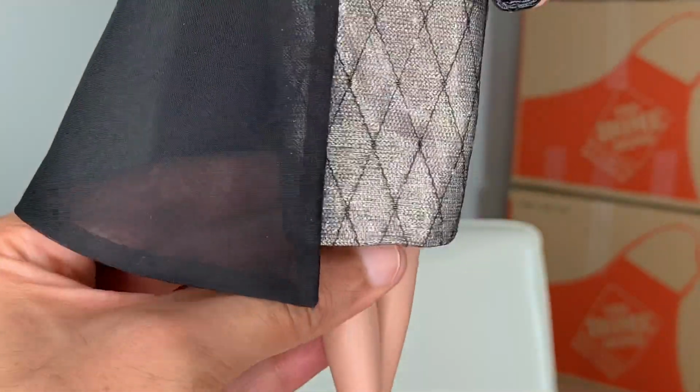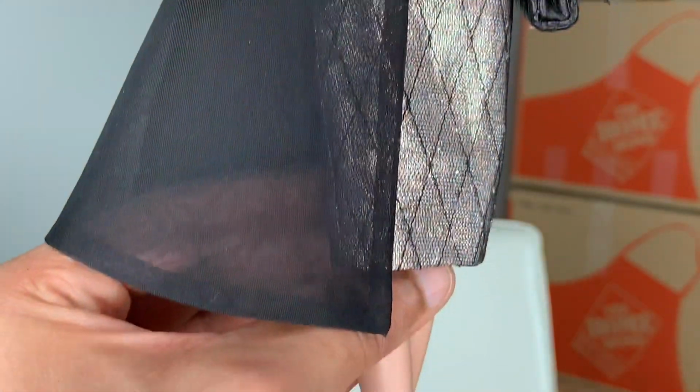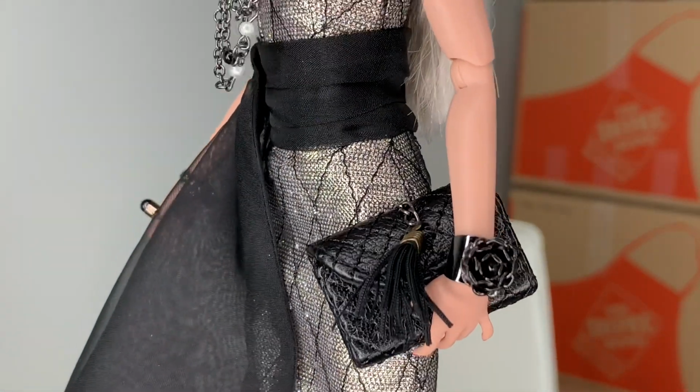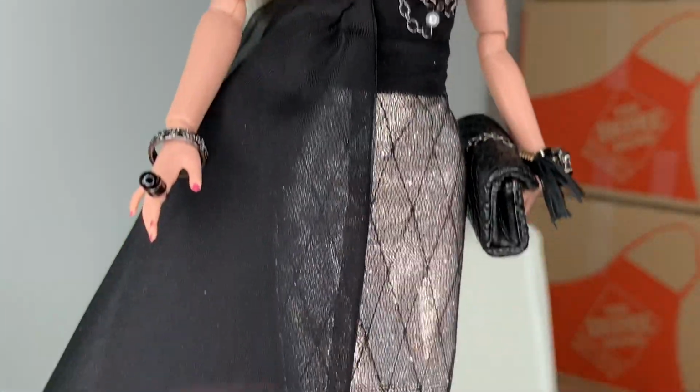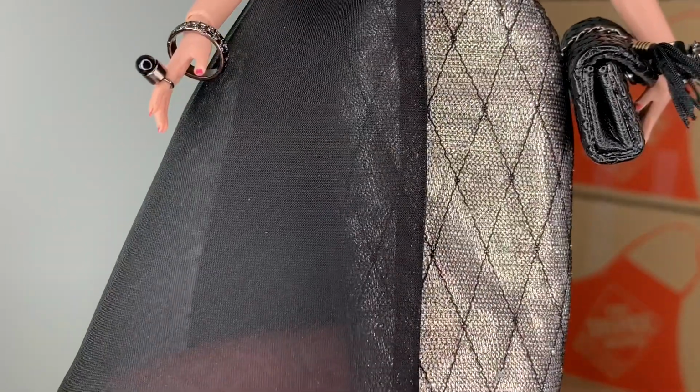And yeah, it's an interesting little silhouette. I do like the dress. I like this little side sash here in chiffon as well. Here's her beautiful little purse, also has very much of a Chanel feel to it. So does this multi-tiered necklace here. And there she has another little bangle and a little ring as well, and like a statement black stone.